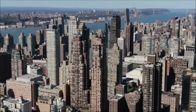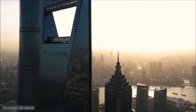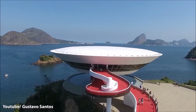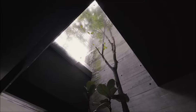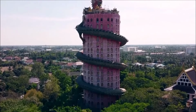Prepare to be amazed as we dive into the awe-inspiring realm of pushing the boundaries of traditional architectural norms. It is incredible to see how far the boundaries of traditional architecture are being pushed all the time. 20 of the world's most impressive buildings are featured. From inverted homes to oddly shaped buildings, all of them are fascinating to look at.